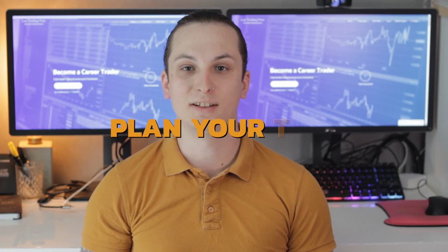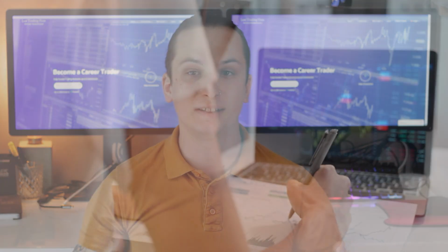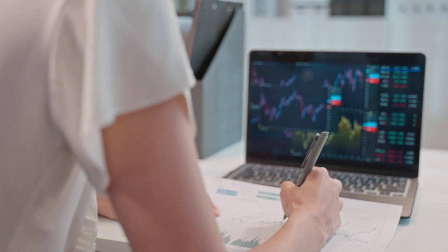So, the first tip for better risk management is to plan your trades. As the Chinese military general Sun Tzu famously said, "Every battle is won before it's fought." This phrase implies that planning a strategy, not the battles, wins wars. Similarly, successful traders commonly quote the phrase, "Plan the trade and trade the plan." Just like in war, planning ahead can mean the difference between a successful and a losing trade.